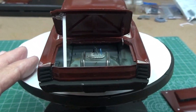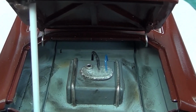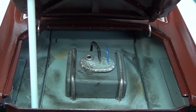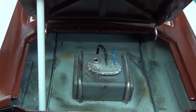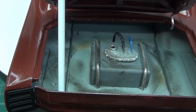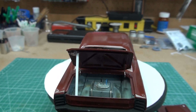Okay, so I got a fuel cell from VCG Resins, and you can see it mounted in there. I used, I think it was 16 gauge soft drawn copper wire for hold down straps, and added some wire for some hose, for some tubing and piping, and I painted the hold down straps. I think it was flat aluminum, something like that. And then I did start dirtying up the inside of the trunk. So the fuel cell is in there, and that was also 3D printed from VCG Resins.